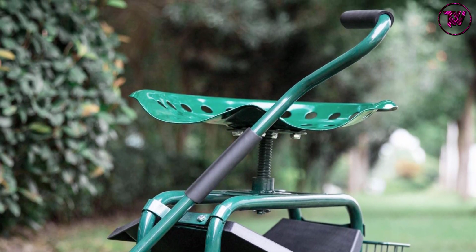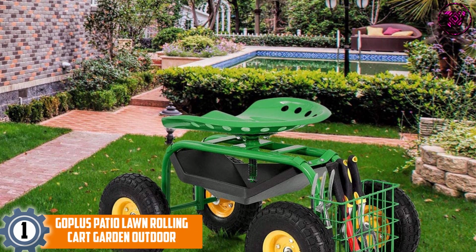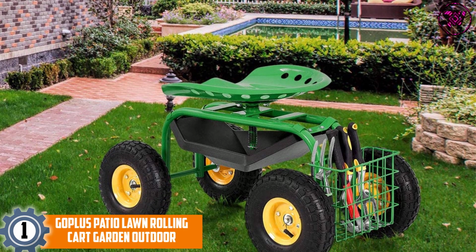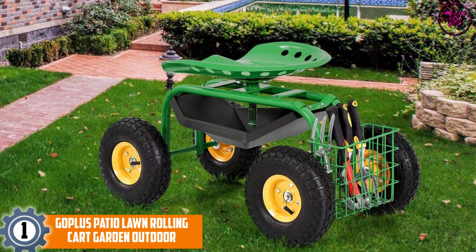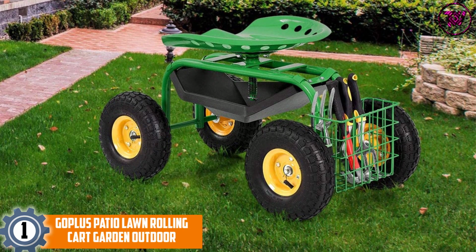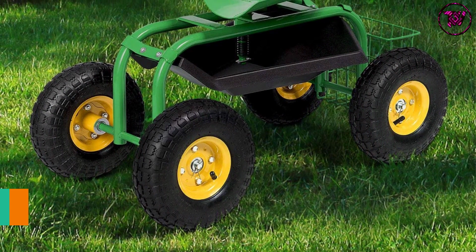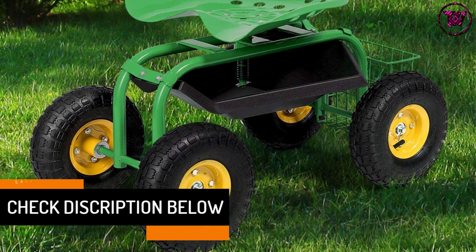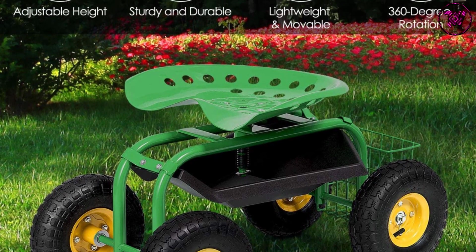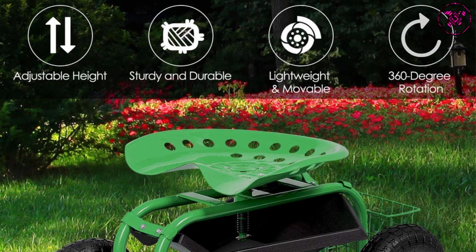At number 1, Goplus Patio Lawn Rolling Cart Garden Outdoor. The most versatile and multi-purpose gardening scooter, which makes your gardening job super fun. It has a solidly built framing on the body, which will last for years. While moving the wheels of this scooter, you will not feel any pain or cramps in the muscles. The load-bearing capacity of this product is superb. You can adjust the height of this cart according to your requirement. It will help you to get a flexible movement while you are working.